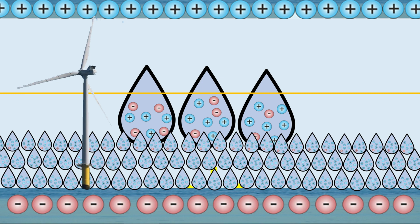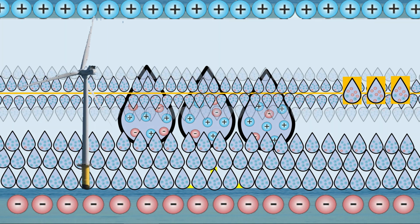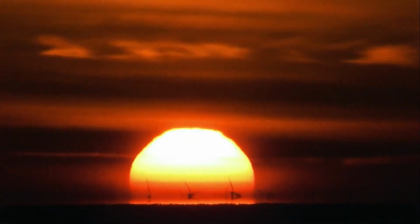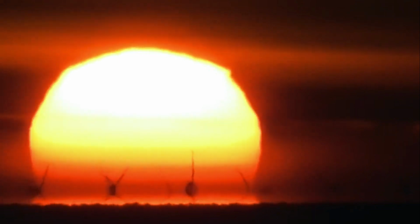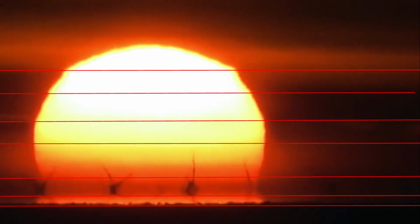The yellow line could be a layer of negatively charged water particles. In this case, it's negatively charged pollen. This will attract and create another layer of positive vapor. Each individual layer magnifies in different ways, as we can see in this sunrise. As we observe the turbines in the foreground, the bottom section is compressed, distorted, and magnified. As the turbine blades reach the top, they are magnified and stretched. Each layer changes the optics of what we see.